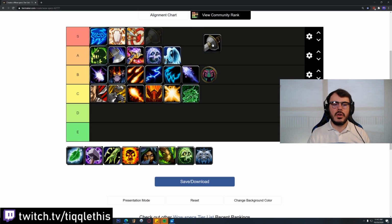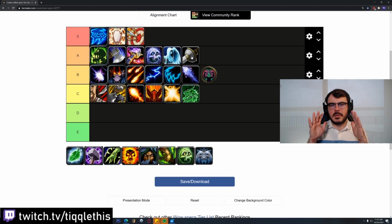In terms of Outlaw Rogue, I'm going to put it into the A tier. Here's why. I used to put it into the S tier. The reason I'm not is because I'm concerned that the Outlaw rework maybe was a little off. Every week they've been tweaking stuff with Outlaw.